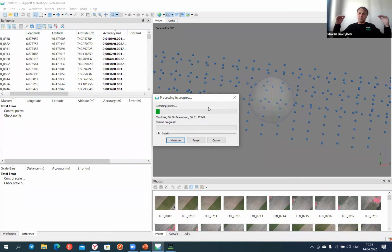And after that, as soon as you define distortion parameters, you can remove distortion due to the rolling shutter. For this purpose, you need to know the first point of acquisition of one photo and the last point of acquisition of the photo. After that, you can remove rolling shutter distortion due to the moving of the drone. But let's talk about it later.